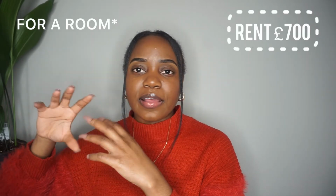So when it comes to bills, I'm just going to give you an average of what they look like, and I'm going to do this based off what I was paying before. Okay, so on average, I did mention that rent can be roughly, for a decent place, I'll say an average of £700. Electricity, because where I lived before wasn't energy efficient, and that's something to look at as well.